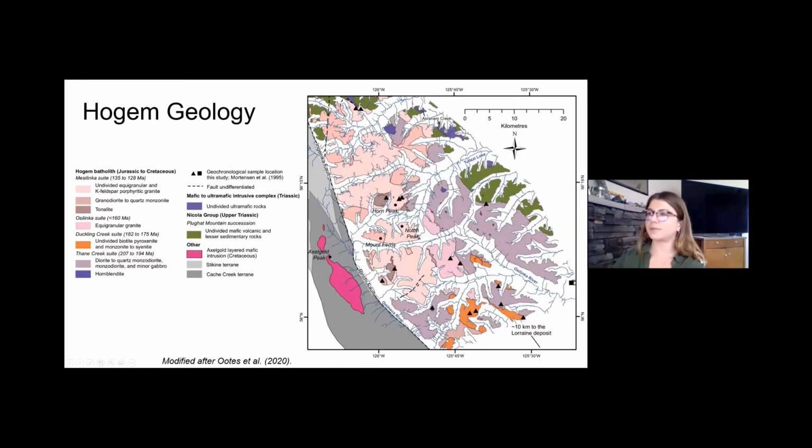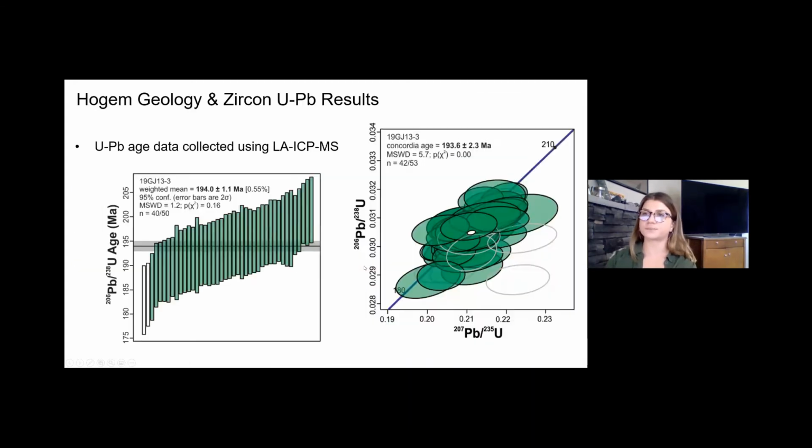Focusing in on Hogem here, the batholith is comprised of four main intrusive suites, the oldest being Thin Creek Suite, shown by purple. Next is Duckling Creek Suite, shown by oranges, and 10 kilometers to the southeast of our mapping area is the Lorraine deposit. The middle area here is Osilinka Suite, and the youngest intrusive suite is called Mesilinka and is shown in the northwest by these pinks and browns.